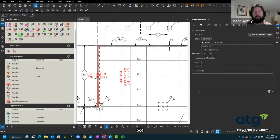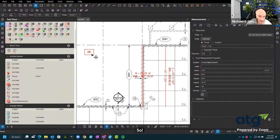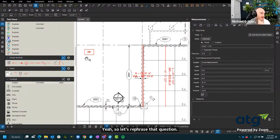Show returns that aren't elevated. Yeah. Interesting. So to answer your question, a count can't be rotated, but a markup can. So let's rephrase that question or announce that question. Oh yeah, because YouTube's probably watching. Like, what are you talking about?